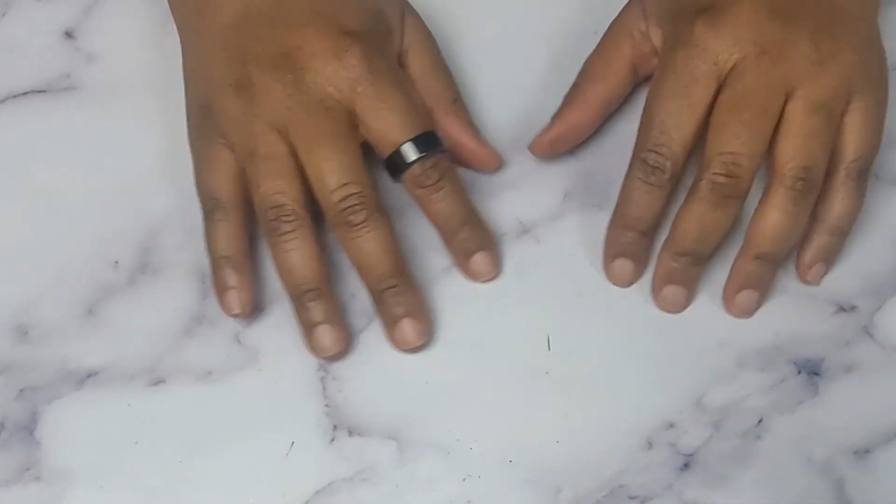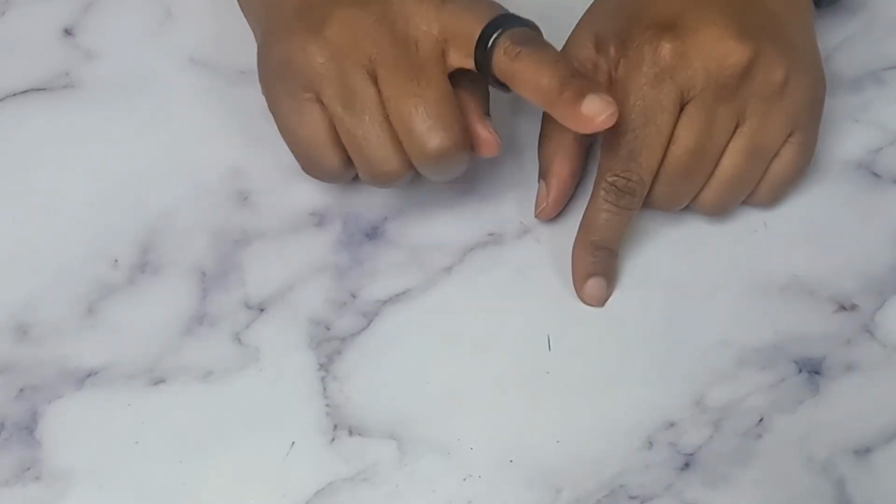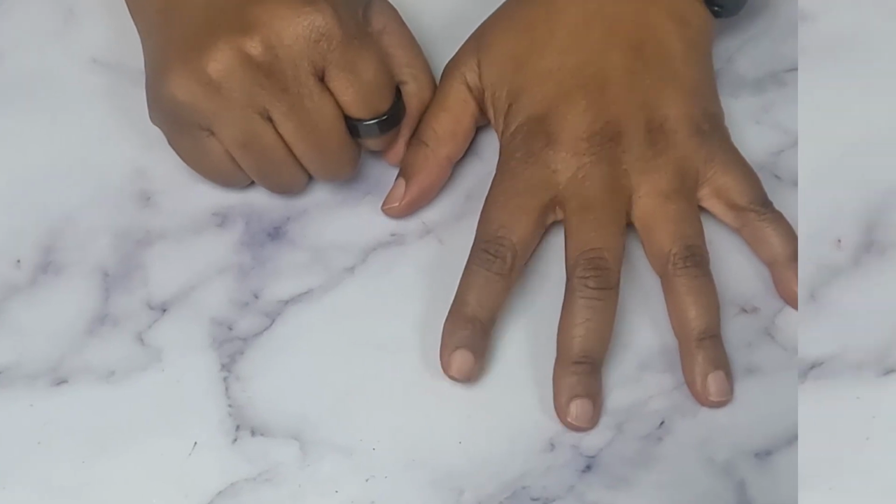Alright, y'all, that's it for the good palettes. Now we're going to real quick talk about the okay palettes. There's only 5 palettes in that section.